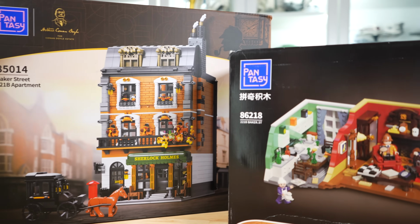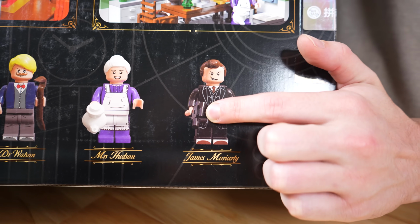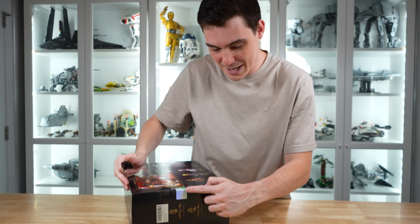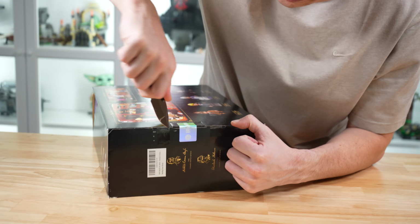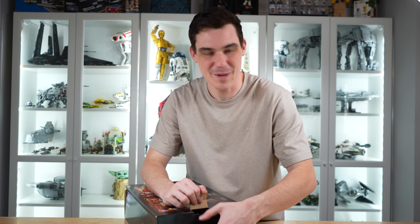Moving on to our next set, we have the $60 221B Baker Street diorama. That's a very familiar looking piece there. Fascinating. All right. I love they got these little shiny pieces of tape too. It's always fun. A little real official Fantasy tape. Oh my god, it's been so long. I don't know how long it's been, but it's been so long.